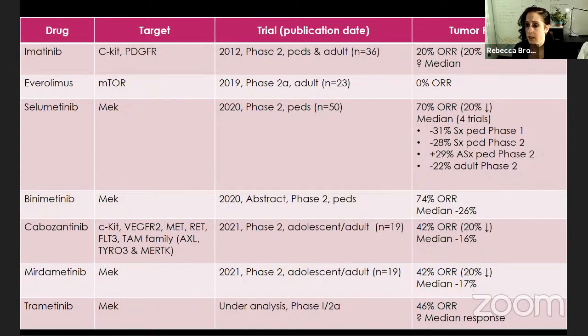If you notice the one trial, the third one down in the bullet points, that looked at asymptomatic lesions, so it did not require symptomatic target lesions, it showed a gross 29% median increase in the size of the tumors, and that's what I was referring to earlier. There are other MEK inhibitors that are actively being trialed with variable overall response rates.